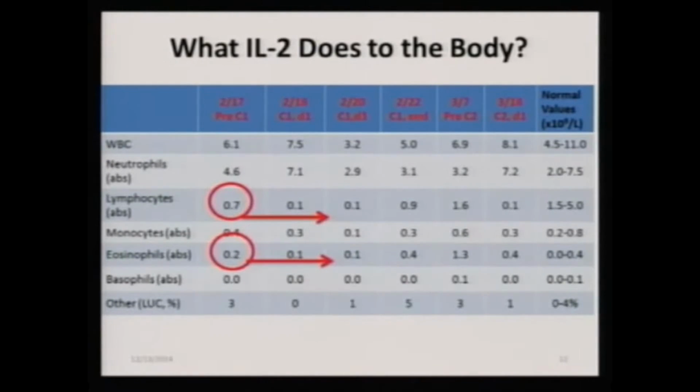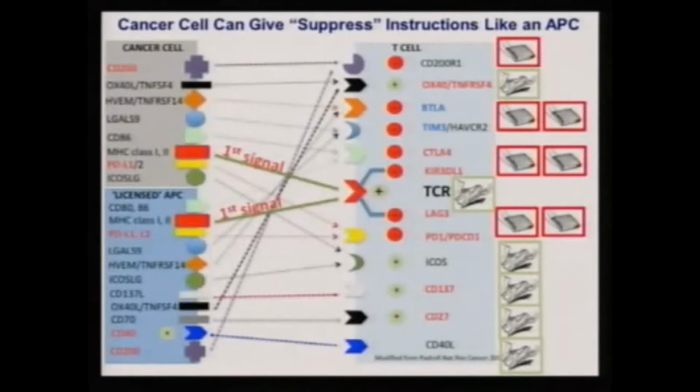So what I want to emphasize, again, is do not forget drugs like IL-2. IL-2 is otherwise called T-cell growth factor. I call it a T-cell steroid. If the patient's way of immune suppression is that they just don't make a lot of immune cells, IL-2 could be a very good drug to give.